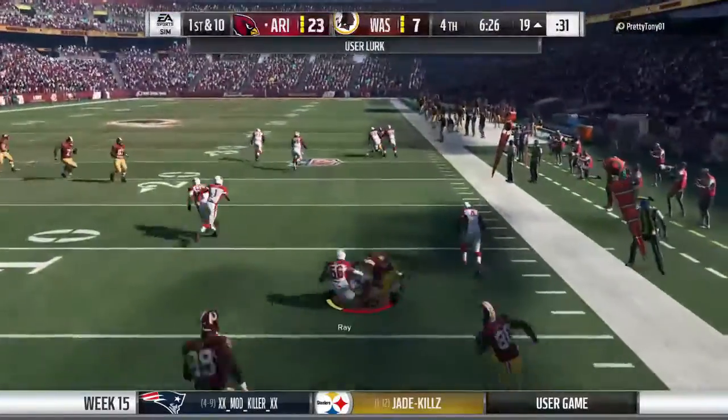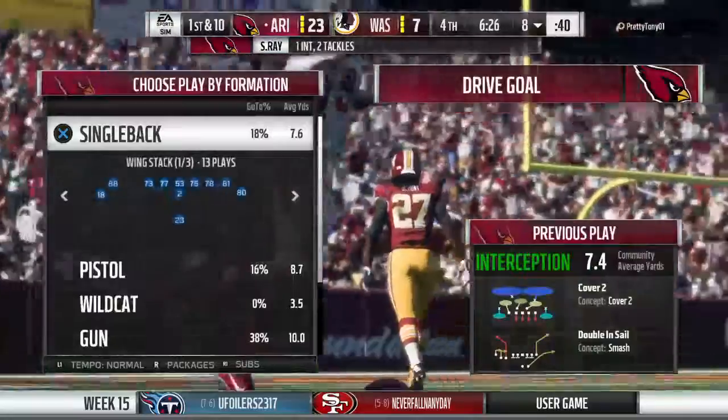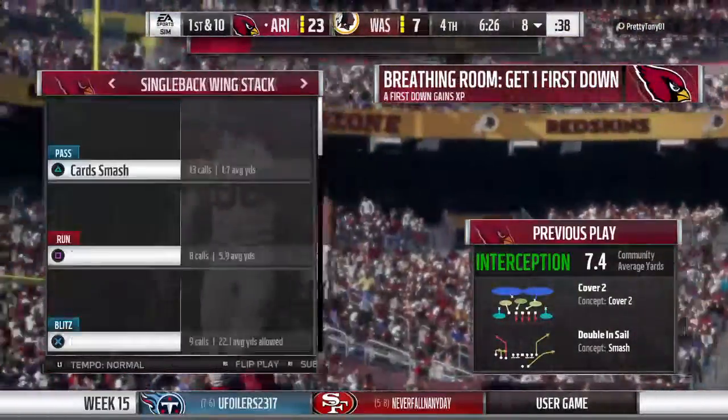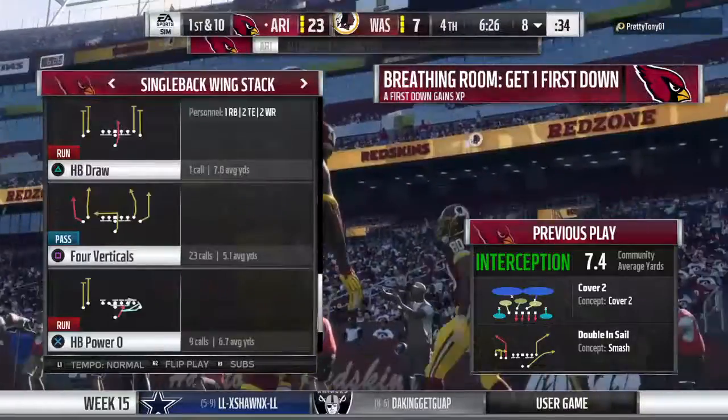And he's going to be intercepted a 3rd time. Picked off by the former first-round pick, Shane Ray. Wow, between last week and this week, that's now 8 interceptions. 5 a week ago, now 3 here.